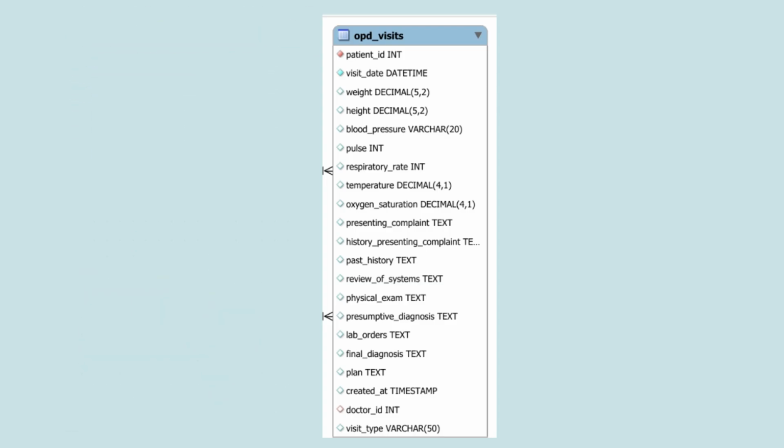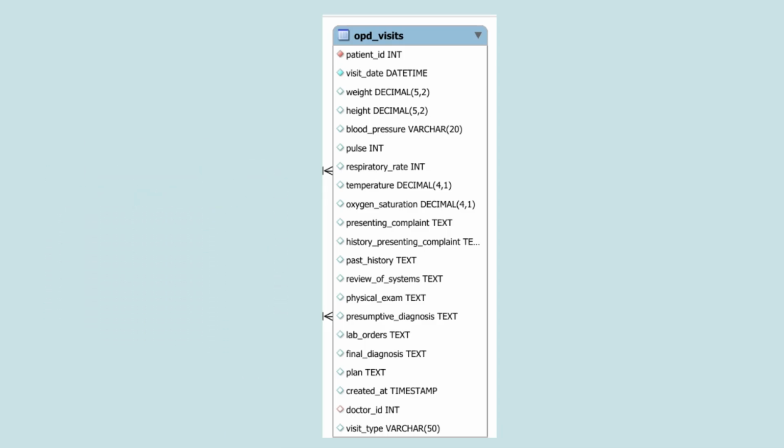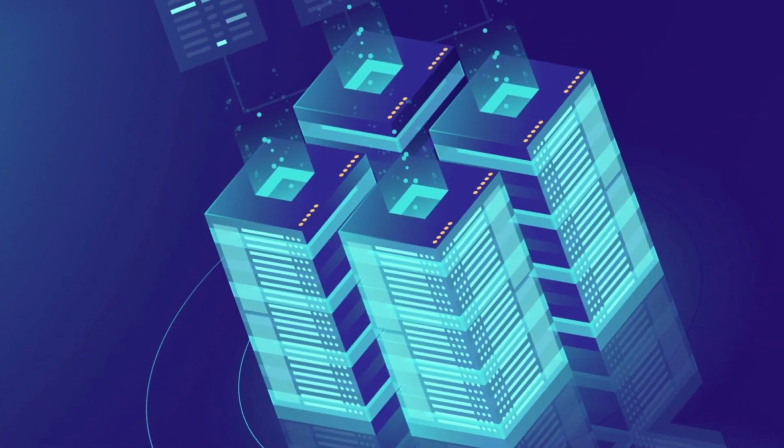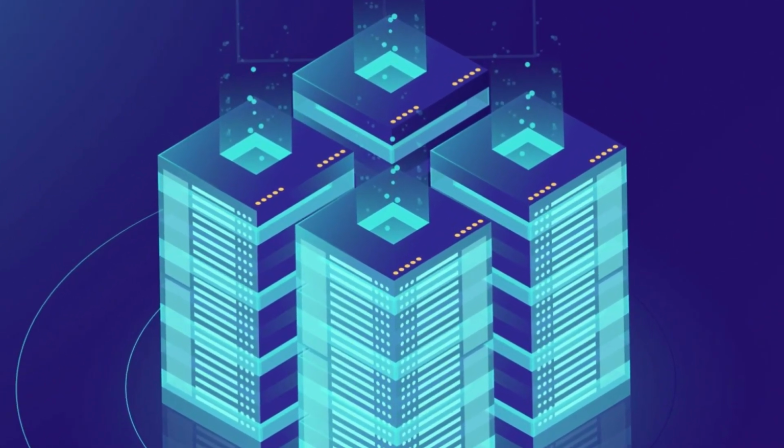But another hidden connection appears here: the doctor ID. This field links the consultation to the healthcare professional responsible for the encounter. Now, the hospital can answer questions like: which doctor attended the patient? Which diagnoses are increasing? Which clinicians are seeing the highest number of patients? The schema is no longer simply storing information. It is beginning to generate intelligence.